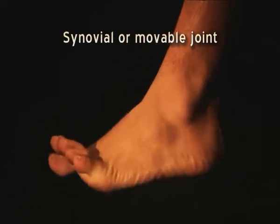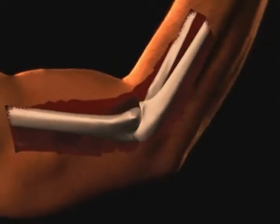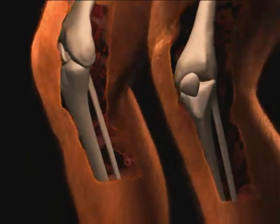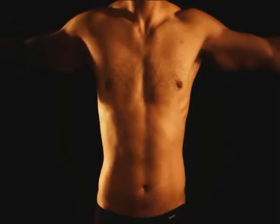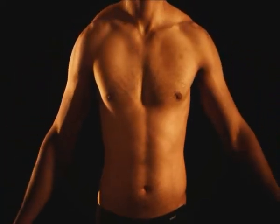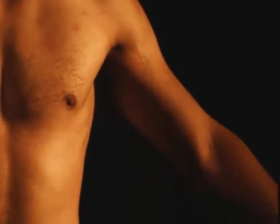Synovial joints help us move in a wide variety of ways. Some synovial joints give us flexion, allowing us to bend, or extension, enabling us to straighten these joints. Synovial joints may also allow for adduction, where the limb moves towards the centre of the body, or abduction, where the limb moves away from the body's core.